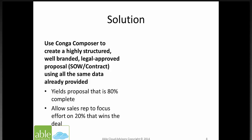The solution that we were able to use, and this is truly, if you want to run from 0 to 100, if your user adoption is really low, this is the lightning bolt solution that I would propose, which is on your opportunity record, where you're collecting information about the account, people in contact roles, the amount, the close date, all the stuff that you would think you would need to know and want in your CRM system.